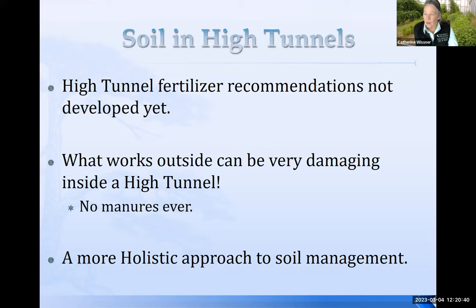And you never ever want to put manures in your vegetable garden soil. And I'm going to include that for your outside garden too. So I know a lot of you are going, what? No manures. Here's why. They are unknown. They're totally unknown.